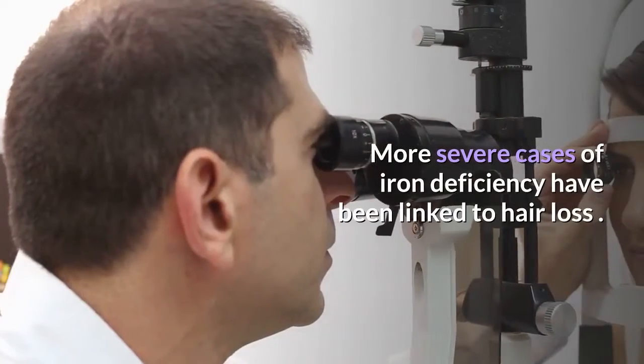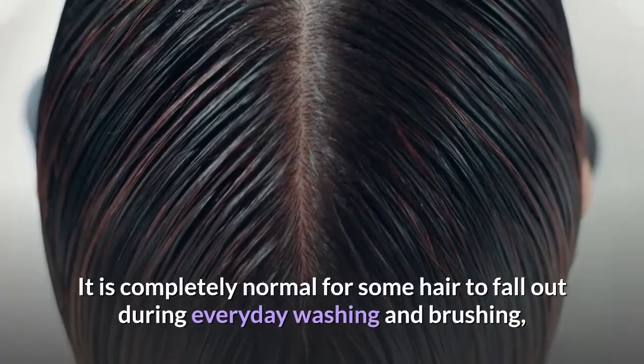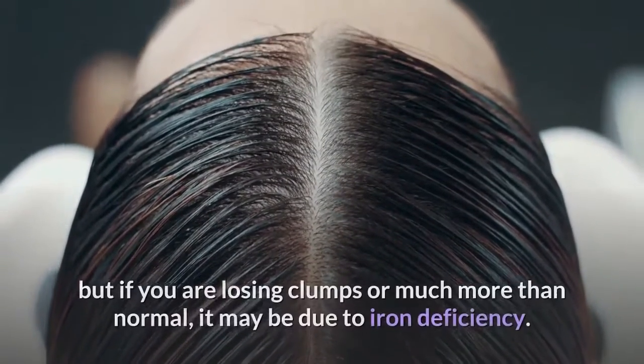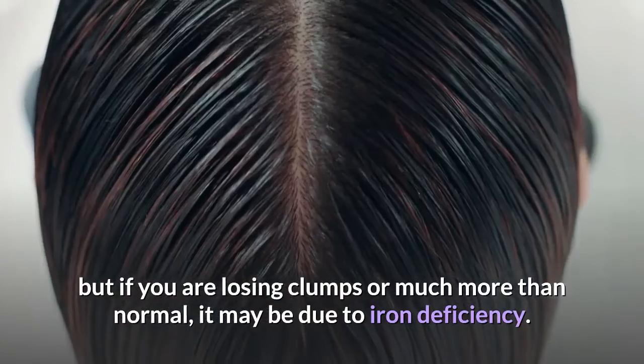More severe cases of iron deficiency have been linked to hair loss. It is completely normal for some hair to fall out during everyday washing and brushing, but if you are losing clumps or much more than normal, it may be due to iron deficiency.